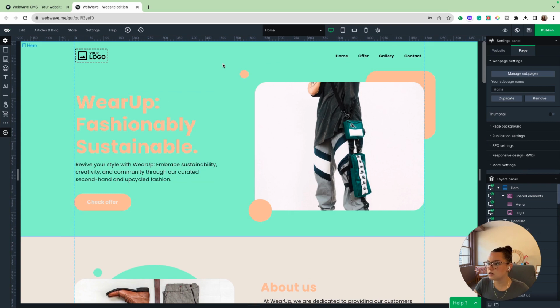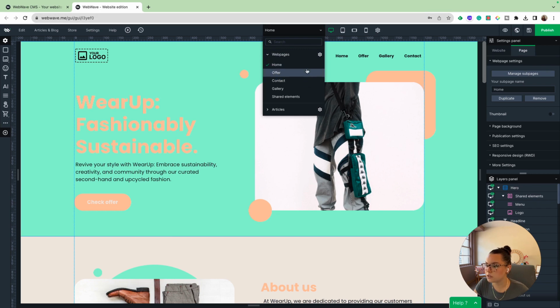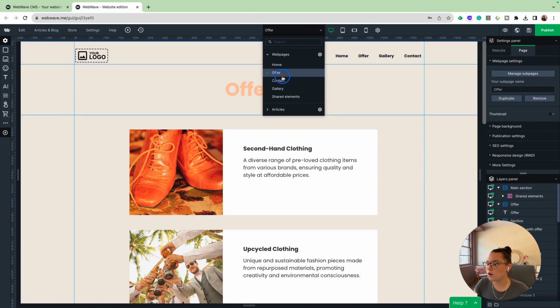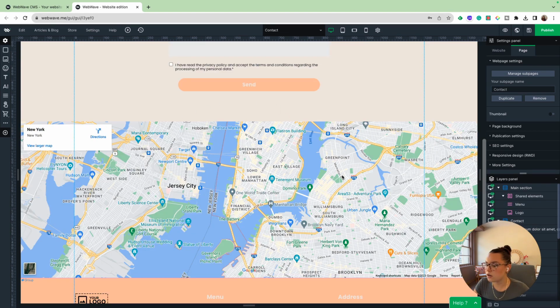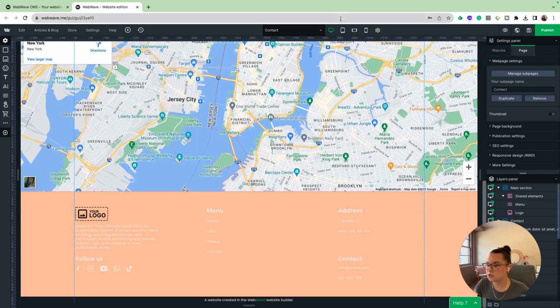So let's go ahead and take a look at the top here. This is going to have our subpage navigation. So we have all of our different web pages up here. We have our home, our offer page, our contact page with a form, and then we have our Google Map element in there, which is super nice.